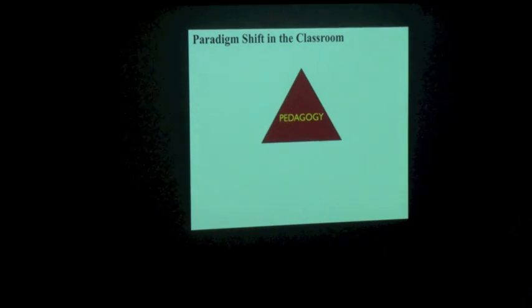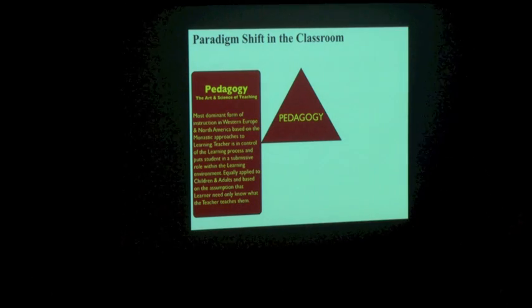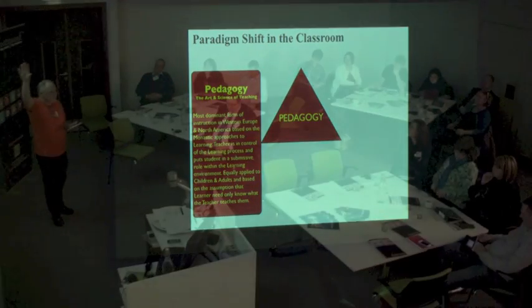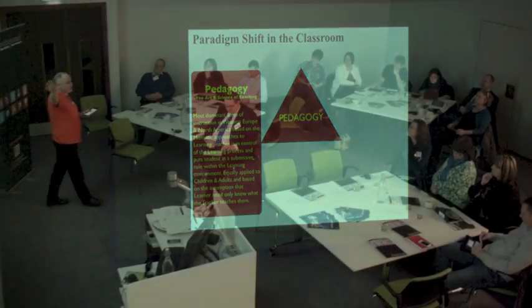It's about us changing how we teach. It's about us making best use of that which we do incredibly well as pedagogues, which is teach.